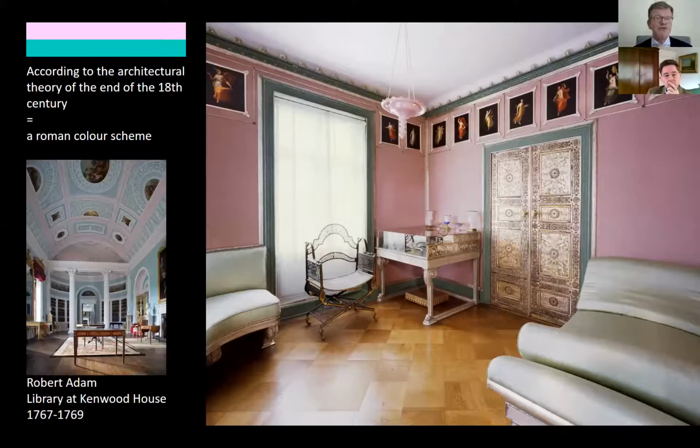And the best proof is when you ever heard about the famous English architect Robert Adam, who used it very, very often, and in one of his masterpieces, this library at Kenwood House, you can see very easily this color scheme. So this is a Roman hall, and it's in these two colors. So this was also the idea here. Let's make it feminine on one side, on the other side, it's also this Roman aspect in the colors.